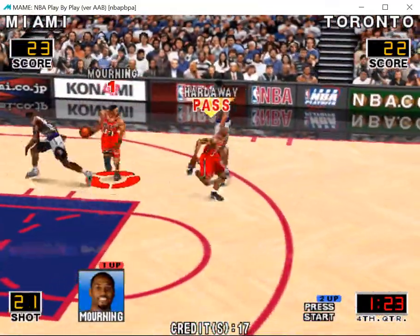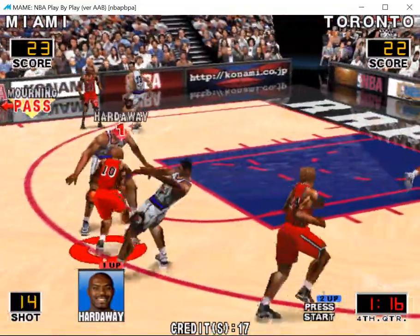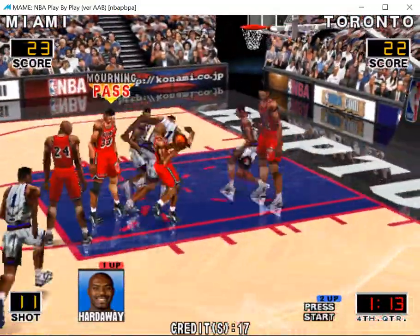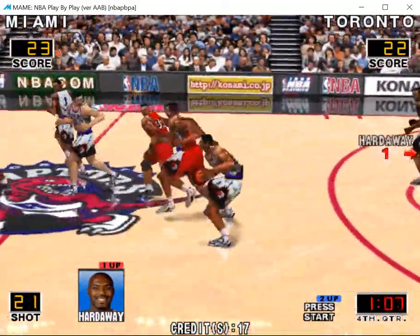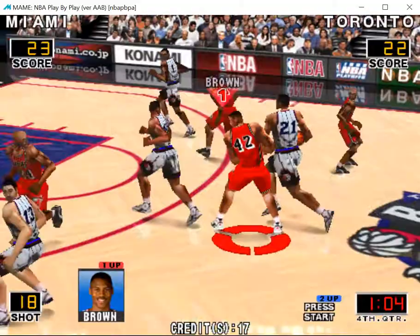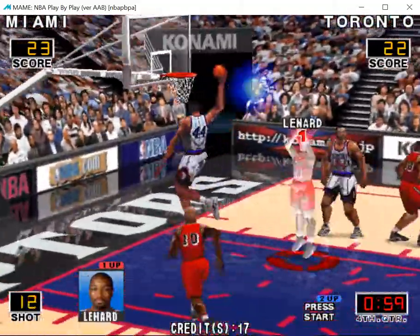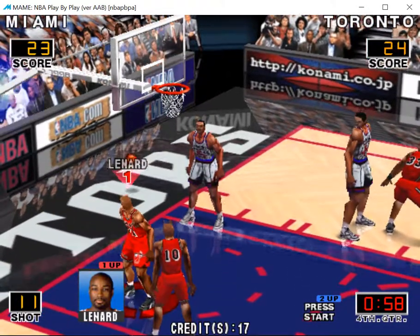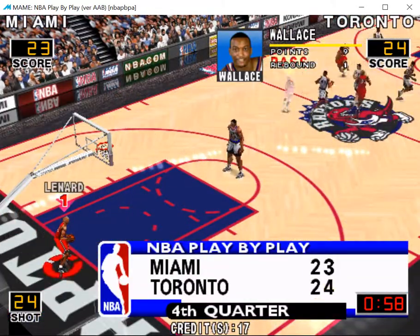Hardaway. Knocked away, the shot. Not much time left on the shot clock. Turnover by Toronto. Ahead to Camby. Here comes Wallen and dunks it. Wallen gives Toronto a lead.